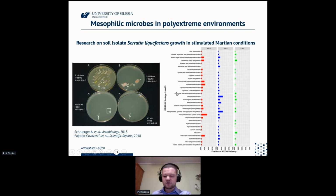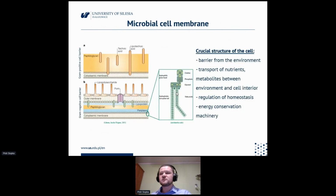However, we couldn't afford to do the transcriptomics, so I was thinking what we could do besides only testing if the microbes can grow in such conditions. Then I thought about one of the most crucial structures in living organisms, which is the cell membrane. Especially for microorganisms, it's crucial because it also contains the energy conservation machinery. And the cell membrane, for those who don't know, is formed from aliphatic molecules that form the bilayer and is the barrier between microorganisms and the environment.